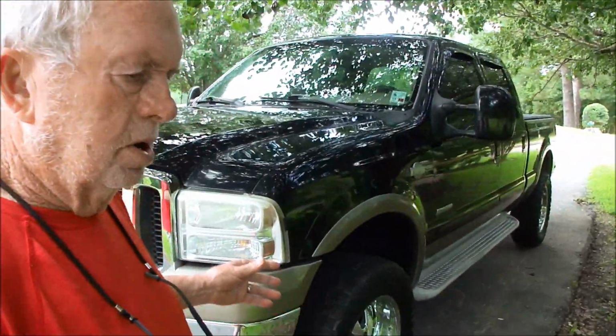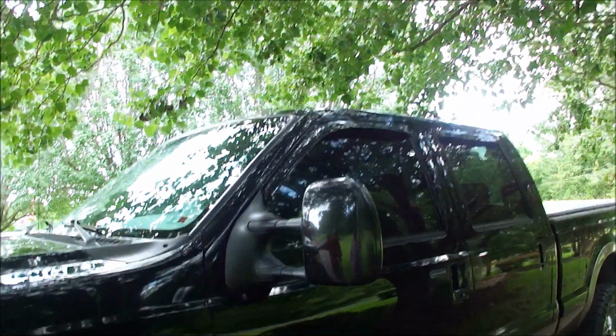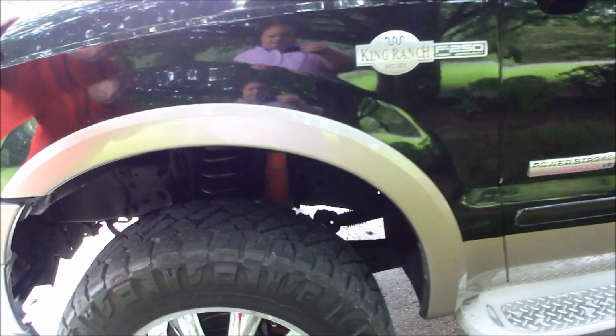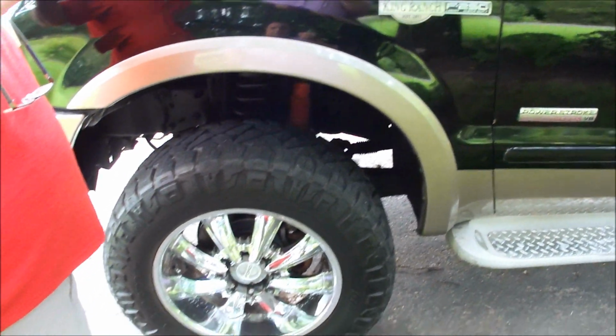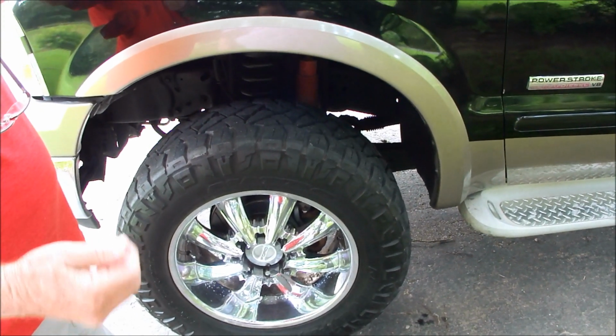It's a local truck, southern truck. No rust issues or any of that kind of thing. The glass is perfect. You can see down the side, it's not chipped or beat up. Beautiful color. It does have a leveling kit to get the stance just right. Got some aftermarket wheels. Got the big 20-inch Nitto 35s on it.